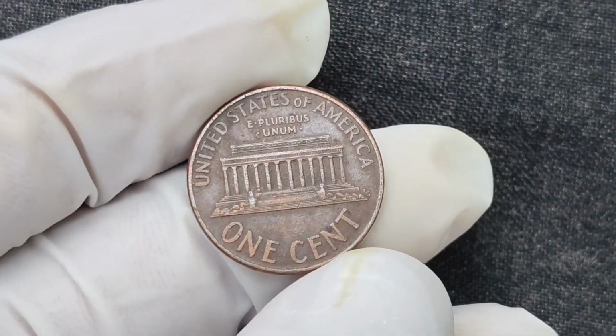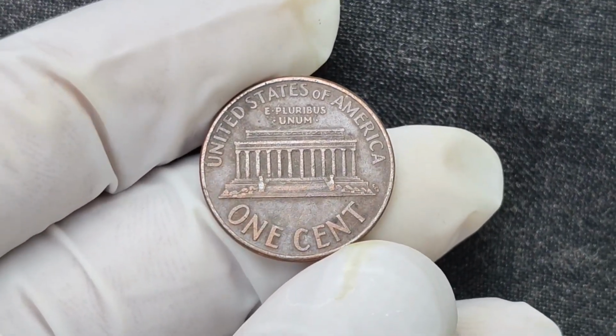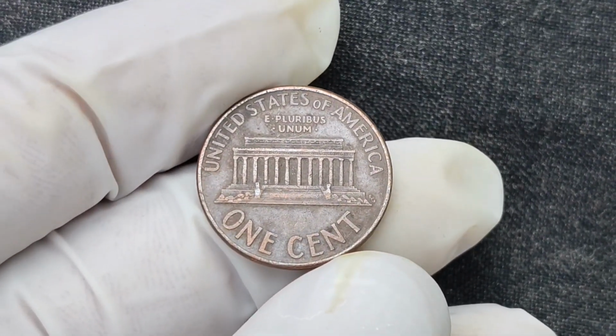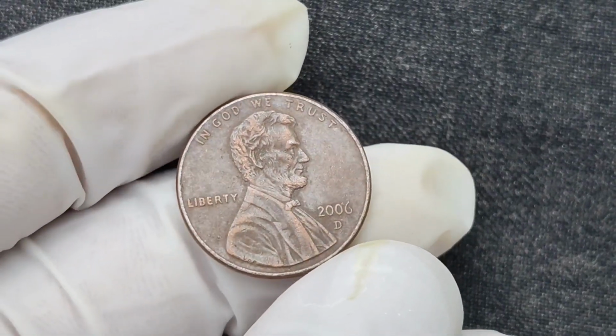How to check if you have a 2006 D Lincoln penny worth millions. All right, here's the part you've been waiting for. How do you know if you've got the $1 million penny? First, grab a magnifying glass or a coin microscope.